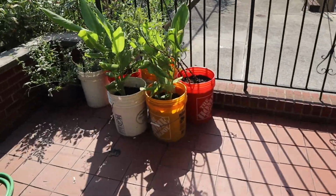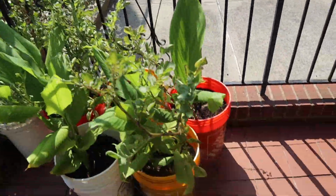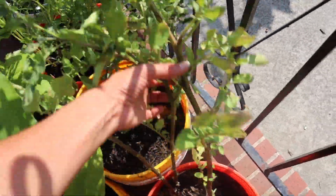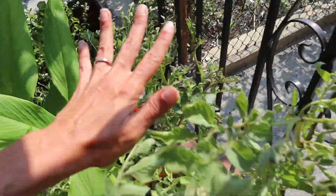All right, now we're just gonna look at a couple more things in here and take a walk all the way over there to the flower plot. So I have my potatoes in here that I don't know if they're doing great because the soil that I put in here was not the greatest. They're growing, but they're looking a little spindly. They haven't died yet, which is a good sign too.